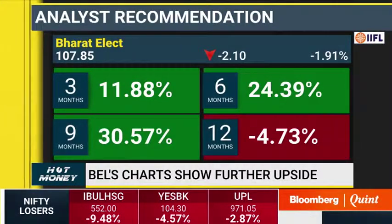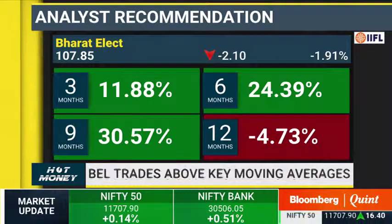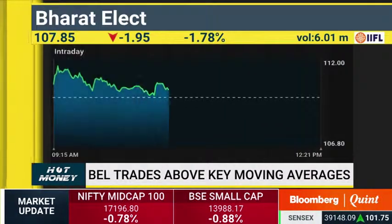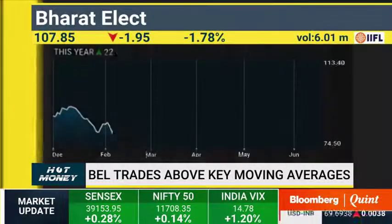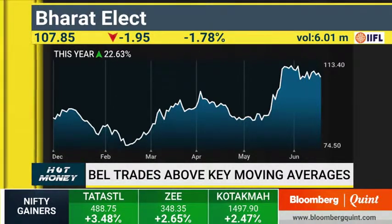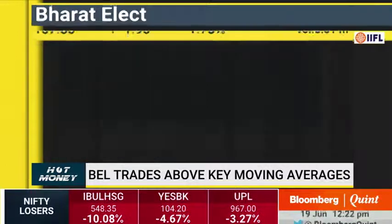NS, Bharat Electronics, what's your sense? Yeah, I would like to buy this stock on dips rather than buy here, around 103, 101, and keep a tight stop loss below 99. On the upside, the stock faces some resistance around 118 to 125. That zone is acting as a very strong resistance, because that's the area where it gave a very big fall earlier, somewhere in 2018. And that's the reason the stock is unable to cross over that area so easily.